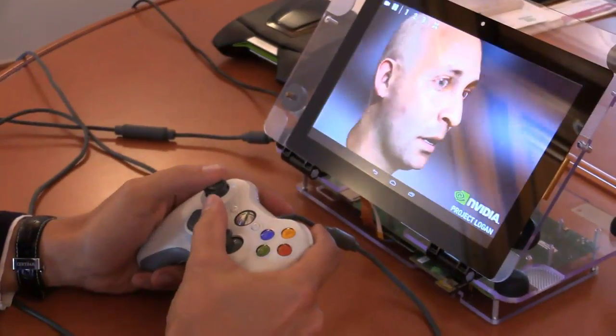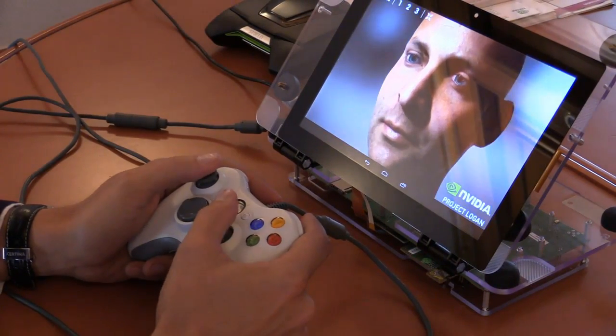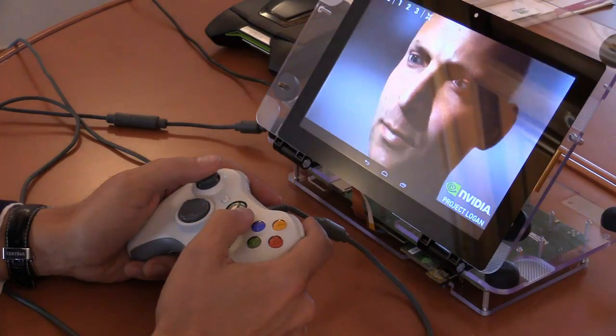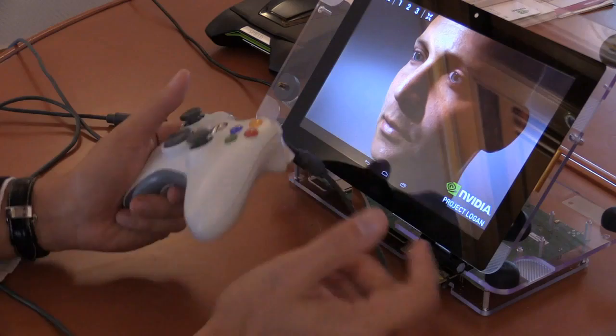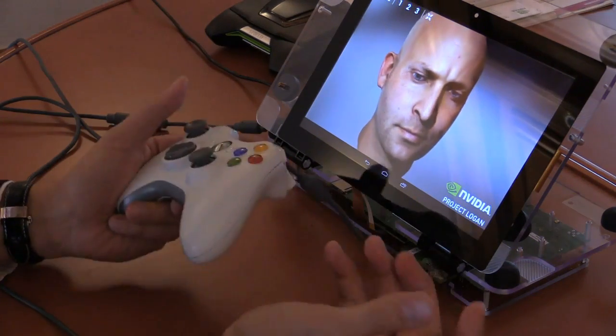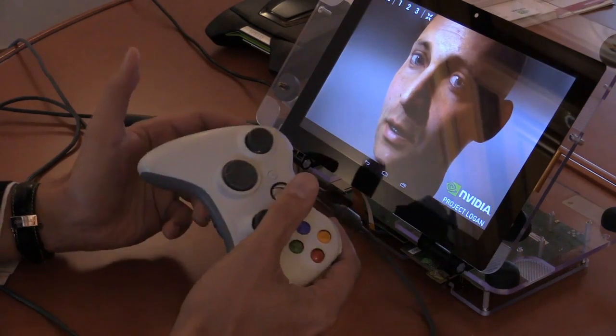So this is the demo we were showing at GTC this year. It's called FaceWorks, and it's showing this beautifully rendered face with lots of details. And here you can see the graphics, which are on the same level of detail as we know from PCs.